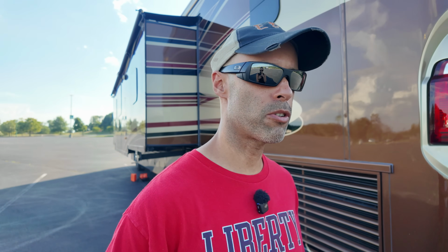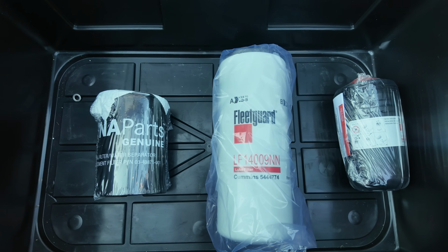Everything else said, they look great. Very happy. One thing, if you bring your own oil for the engine oil, as far as that fuel water separator, oil filter, and fuel filter, I'm not quite sure why they did this. I brought my own filters. I like to get them from NAPA, the NAPA Gold products. They just gave me all the Fleetguard stuff. They basically swapped it out, so I have extra Fleetguard stuff. They put the NAPAs. I'm not quite sure why they do that.